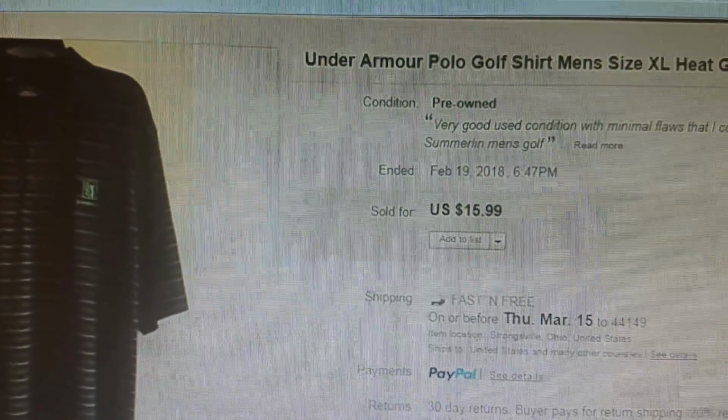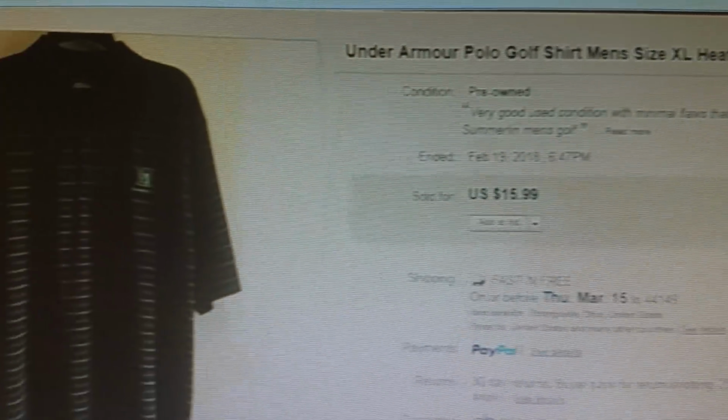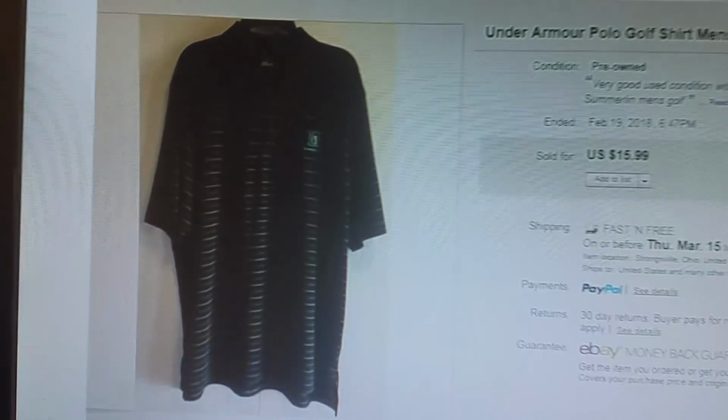Okay, next up is an Under Armour, which is a popular brand. Polo golf shirt, men's size extra large. And it has the tournament golf logo on the shirt.